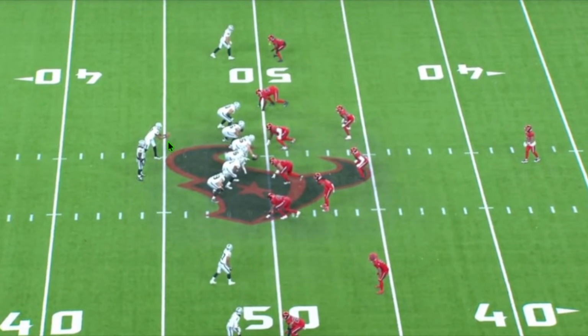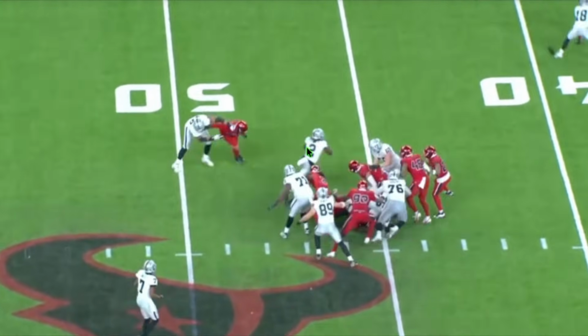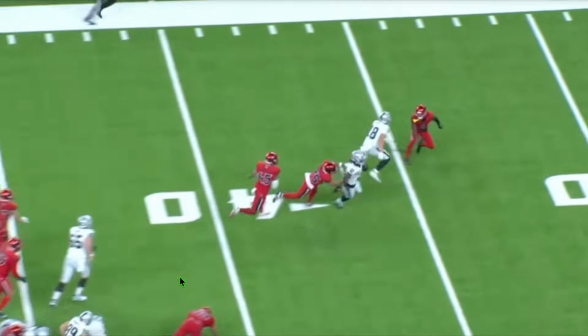All right, from the wide copy, it looks even better. You can see the snap. There's the handoff. Challenges the defense, bounces it outside, stiff arm, and he's gone. I mean, he's so good, guys.